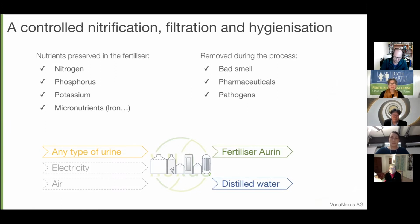The urine is diverted into a storage tank in the building, and then with nitrification, we feed the urine to bacteria, and we give these bacteria some air so that they can do their nitrification. The nitrification is basically transforming ammonium that is in the stored urine into nitrate. This step removes all bad smells from urine, and this is what we call stabilized urine afterwards. So it doesn't smell, and it doesn't pollute the air anymore.